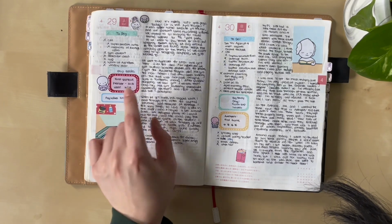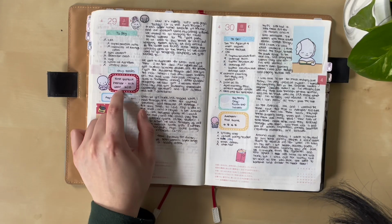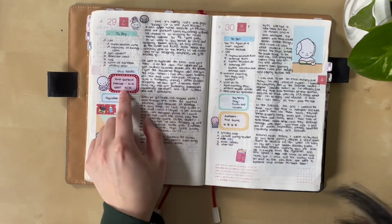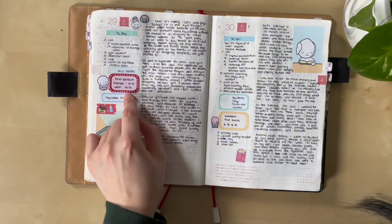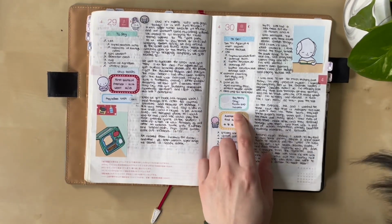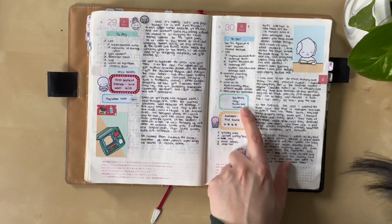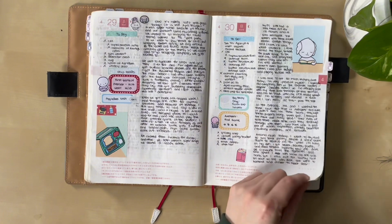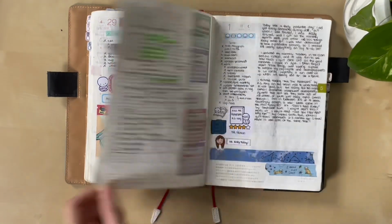my boyfriend had his first Valorant game for Premiere, which was a competition, and they won. So it was 16-15. The next day, I had a really big study day, and then at night, I watched Avengers Endgame with my boyfriend, and I gave it 4 out of 5 stars.